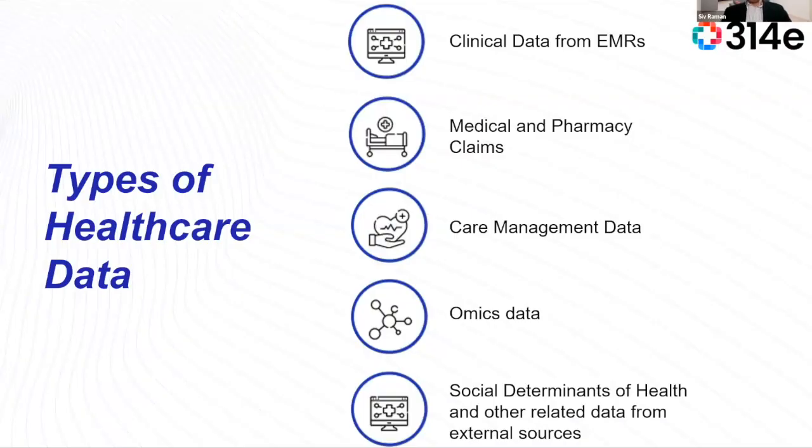Now, the second thing you need to do is do an inventory of your healthcare data. And here is not a fully exhaustive list of types of healthcare data, but the two most important types of healthcare data that most healthcare organizations have to deal with are, number one, clinical data from EMRs. So, especially if you're a provider, a hospital system or a physician group, you have a huge amount of data being generated through patient care operations, and most of that data is in your EMR, right? The second type of healthcare data that is very important is medical and pharmacy claims, which is healthcare claims as a whole.